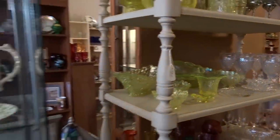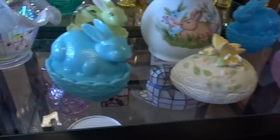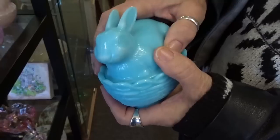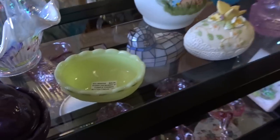Ooh. Oh, look at all the little bunnies. The little bunny containers. This one's so cute. You need this one. It somehow didn't break. I need it, but I might have had to buy it. Blue bunny, he's store. Only 18 and he is 20% off. I'd say he's made of some pretty quality glass. You know I have to get it.